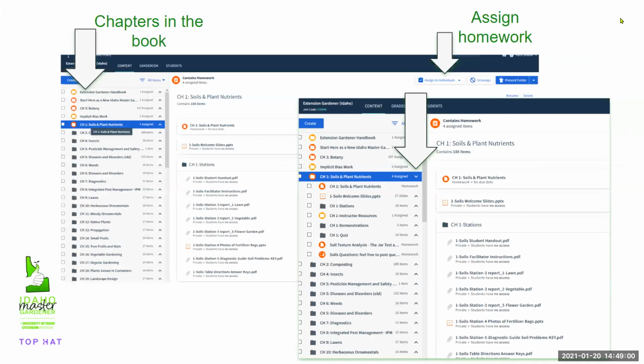So as Allie was showing you, this is what it looks like. It's very easy to navigate. It shows you all your chapters, and the image on the right is where it drops in if you choose to assign homework or assign PDFs that you want them to have at their disposal. That's all arranged, and you can decide, for your organizational skills, how you want that to look.